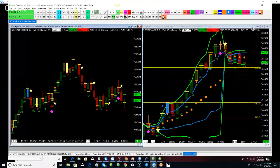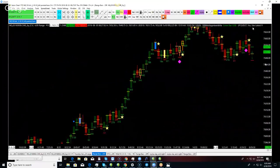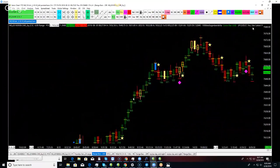On a shorter term picture, overnight, we have... there you go. Missed them. Look at that. Close underneath, backside test rejection.